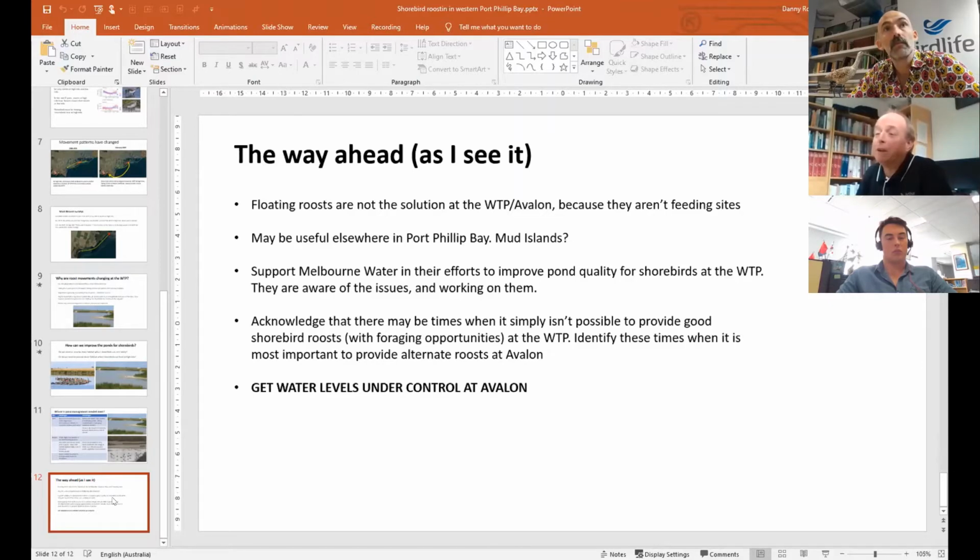But if we go down that route, a final very important point is we have to get water levels under control at Avalon. There needs to be some way of pumping water in, better control of water in the sluices, a plan for when and how ponds are managed for shorebirds. I think it's high priority, and it's probably the most efficient way that money could be spent to improve roosting options for shorebirds at the treatment plant. And I think I've got everything off my chest there.